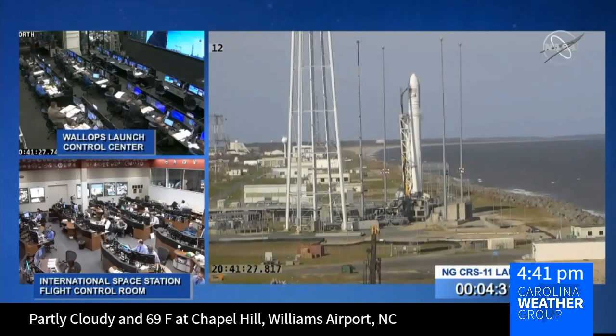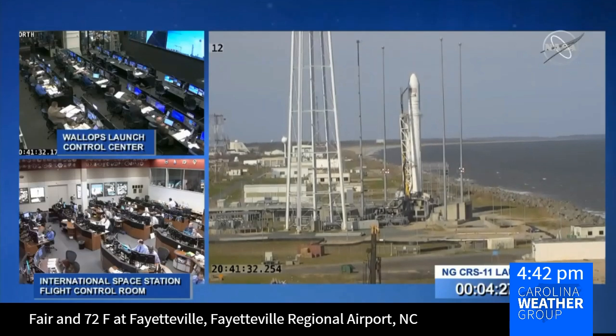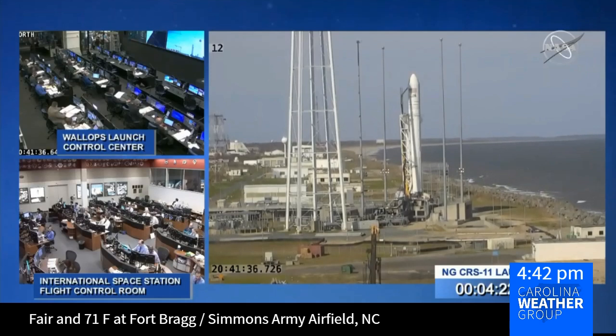You hear those calls, the vehicle will switch to internal power. Before about 3 minutes 30 seconds prior to launch, we'll initiate auto sequence handoff for terminal countdown.